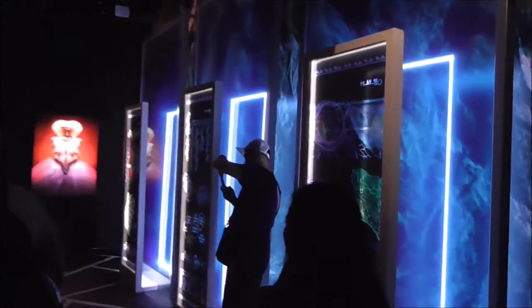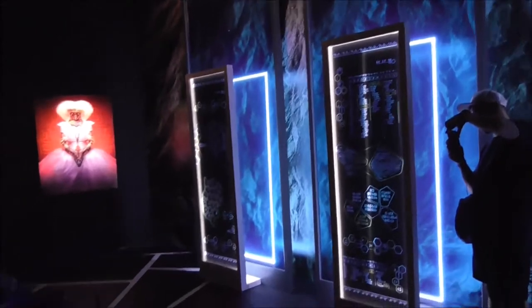So exiting the portal section leads me to the Black Panther section. And you also have this giant panther right here. And over on my right, these are some of the blueprints for the Wakandan weapons. And that is the art and science part.